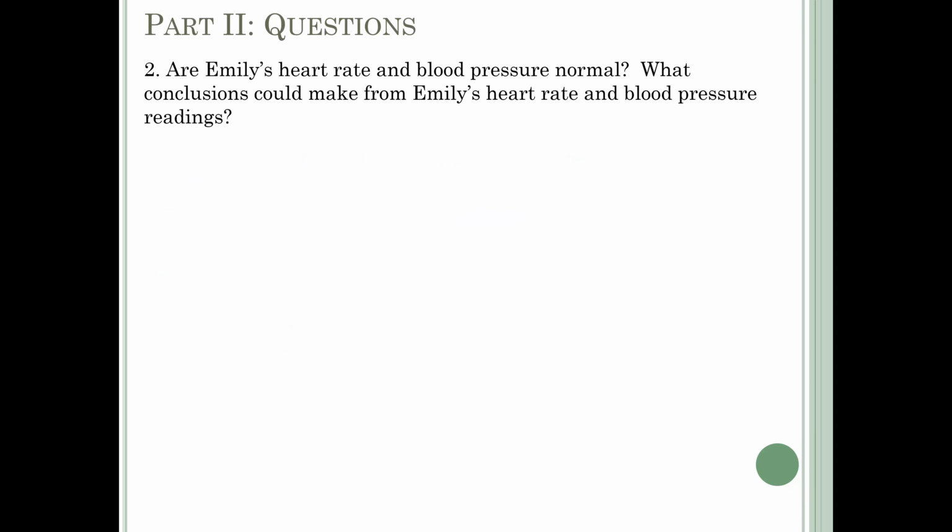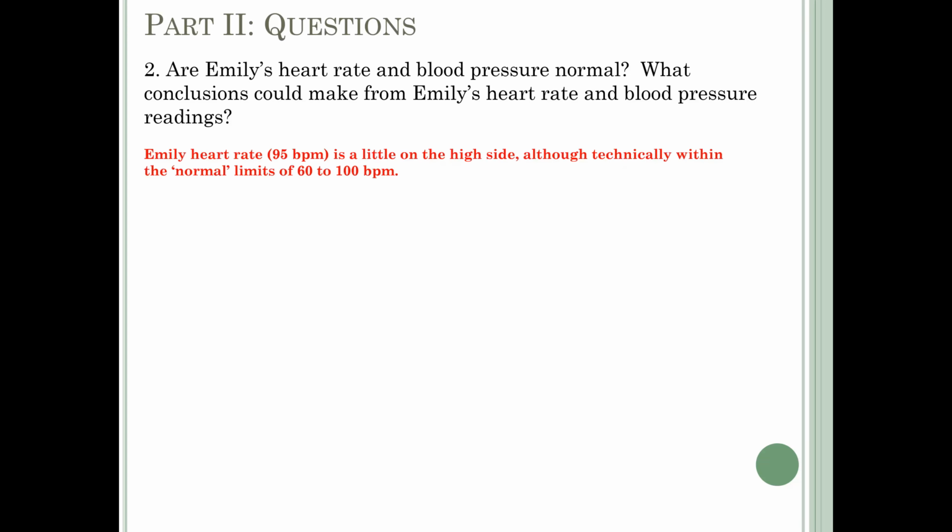So number 2, are Emily's heart rate and blood pressure normal? What conclusions could we make from Emily's heart rate and blood pressure readings? So Emily's heart rate at 95 beats per minute is a little on the high side, although technically within the normal limits of 60 to 100 beats per minute. Emily's blood pressure, 90/58, is definitely low. Normal blood pressure is 120/80.